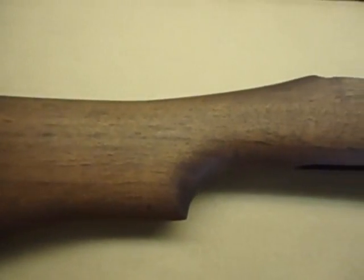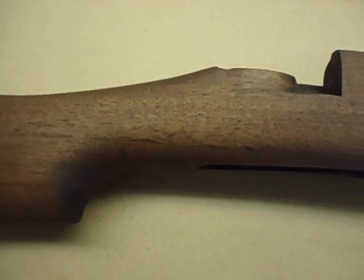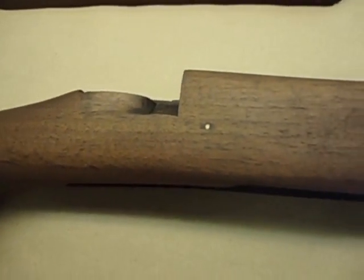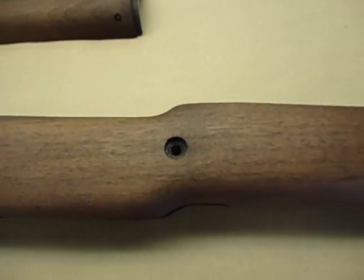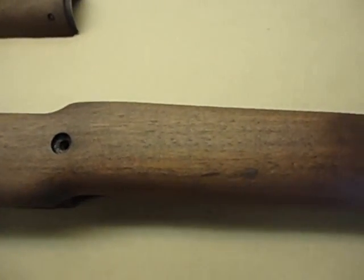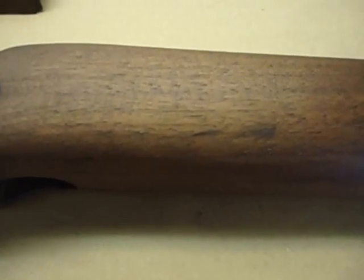So like I say, that's 2 coats. That may be enough. I mean, it looks really good. The grain is sticking out. You can see all the detail and definition in the wood. So we might stop. There was the worst repair right there.